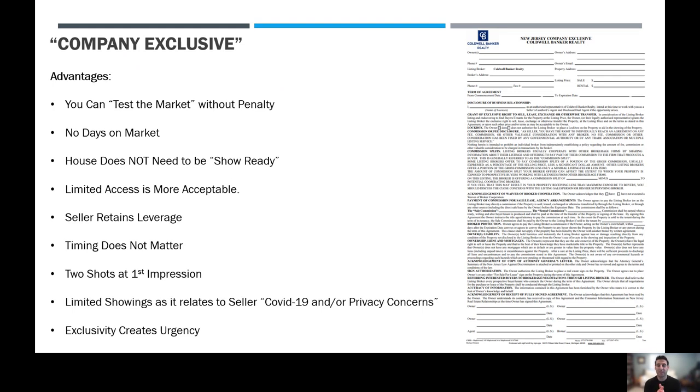Limited showings as it relates to sellers, like fears of COVID-19 or privacy concerns. For years, we always would have privacy concerns related to, think of exclusive properties. It's the CEO of a company, a famous athlete or a movie star. They don't want to have everybody that has access to their home. So they would do an exclusive for those purposes.